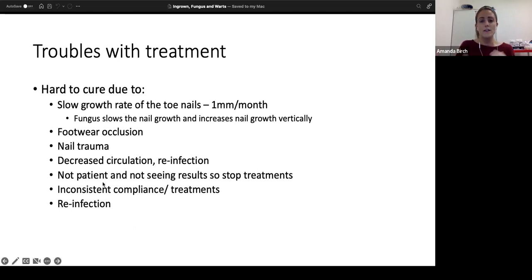Footwear occlusion is a big reason why it doesn't heal, because if you're putting your foot in a closed toe shoe, it's really dark, it's moist, fungus love that. So just things to keep in mind. Is your nail traumatized? That's also hard. If you do have decreased circulation, you can get reinfected quite easily. Talked about that. Inconsistent treatments. You do have to be quite consistent with the treatments. Just when you think it's gone, there'll be one tiny thing left and it'll come back full force.